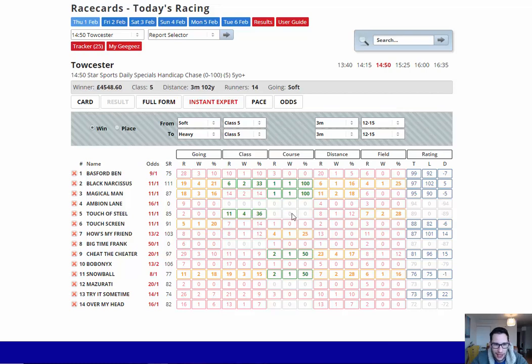Touch of Steel. In these conditions, I'm probably a bit anti going with a horse that hasn't run at this very unique and very demanding track. This hill takes some getting up, and maybe that's something I need to put more emphasis on, especially at Towcester. How's My Friend has a big stamina question.